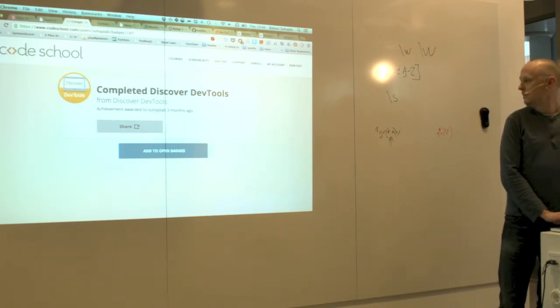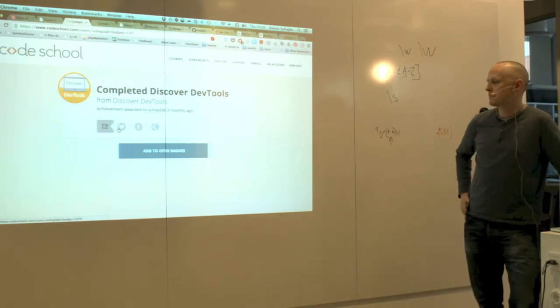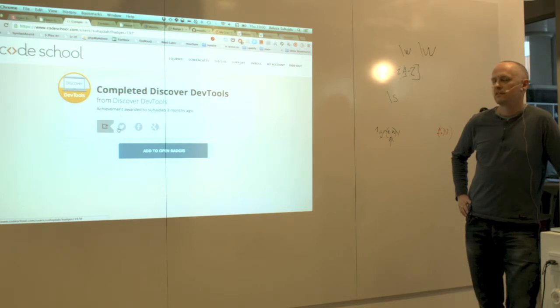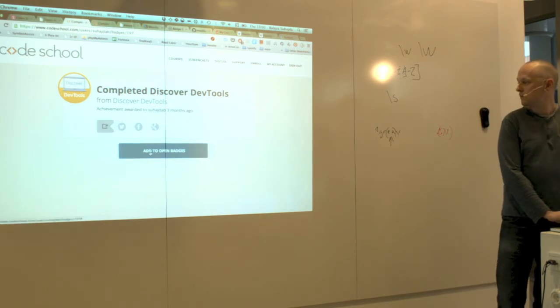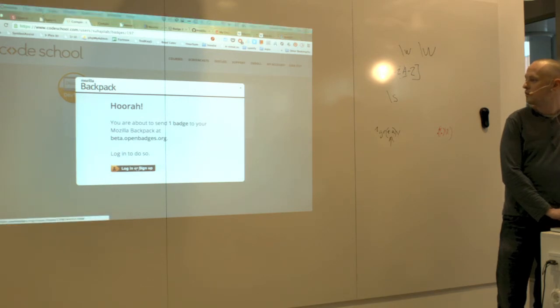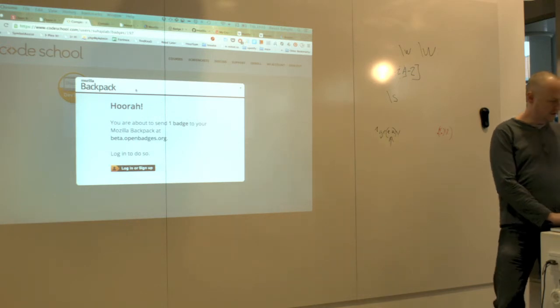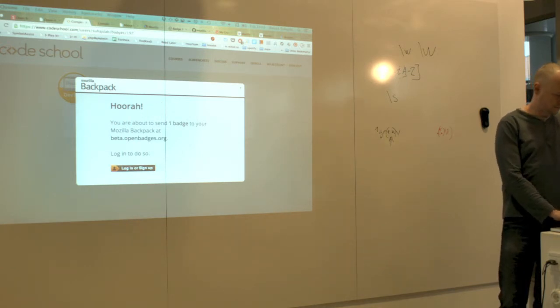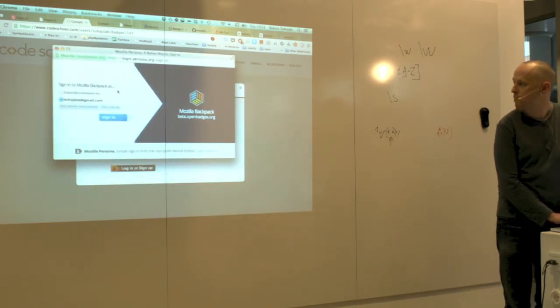Anyway, so old school way, you share on Facebook, Twitter, G+, and basically it ends up in your timeline, and then time passes, and then it's gone. And then in this version, you add it to your badges. As you can see, I'm now going to Mozilla Open Badges. Oh, where am I going there? Oh, it's on this screen. There we go.